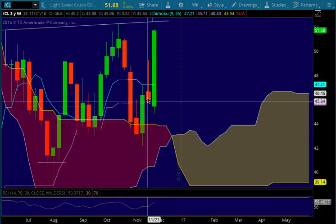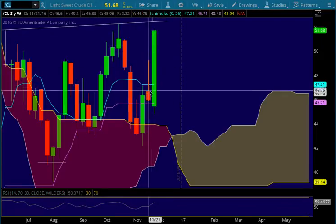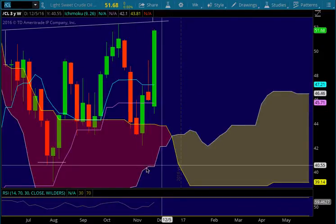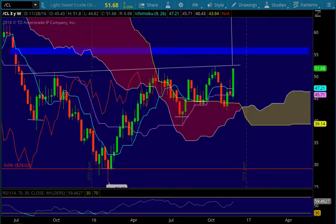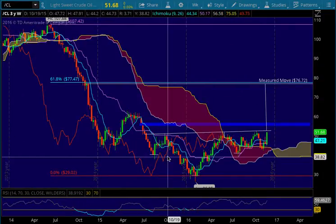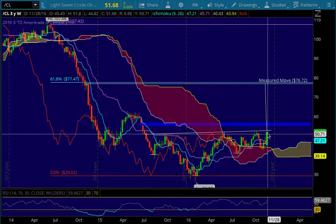Last week we put in a potential gravestone doji, or gravestone candle, suggesting potential trend change to the downside, but we obviously did not fulfill that potential. So let me go zooming back out. I see a potential inverse head and shoulders here on crude.